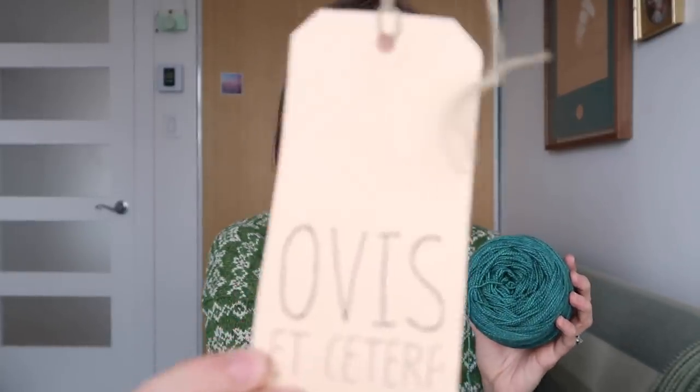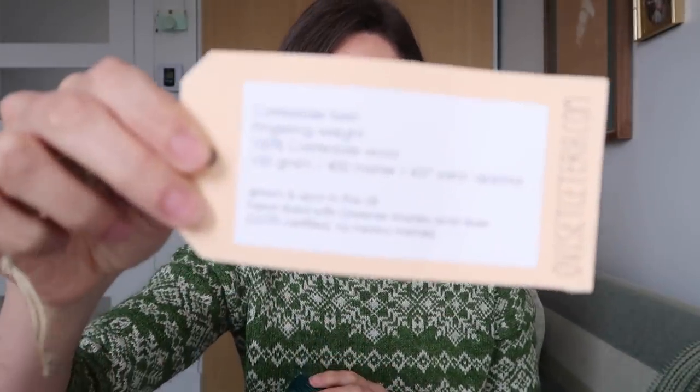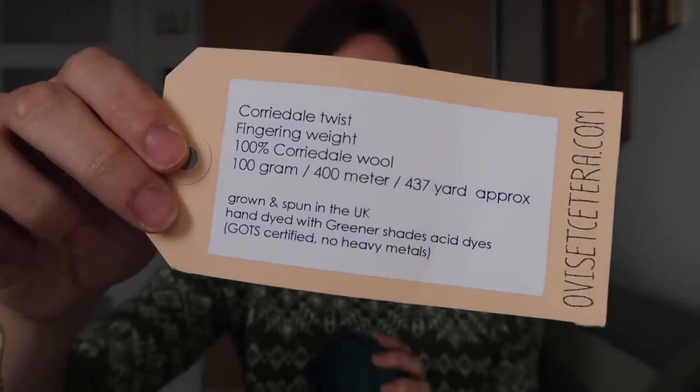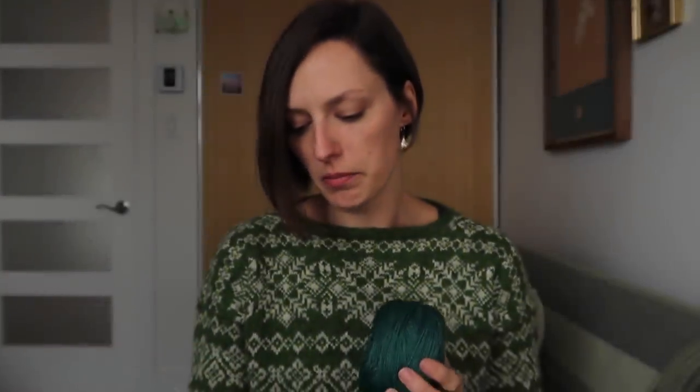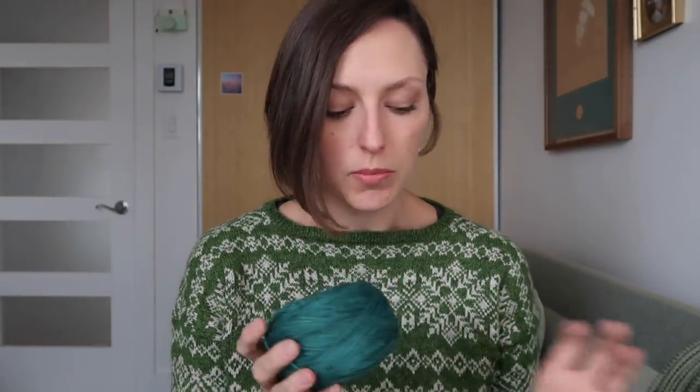So I got one skein, got the label here. And you can see Corriedale twist. So it's 400 meters in 100 grams. It's a really nice fingering weight. It is UK Corriedale, which is excellent as well. And you'll notice I've already wound this up into a ball. And that is because I've already started a project with it. I just couldn't wait to get my hands on it.